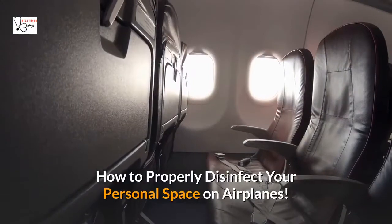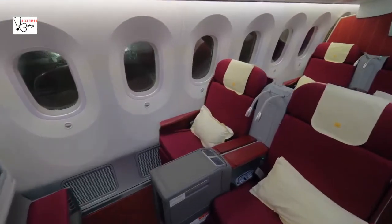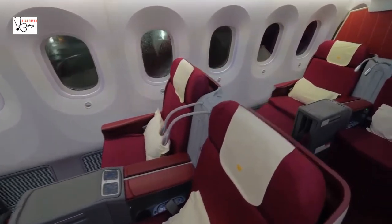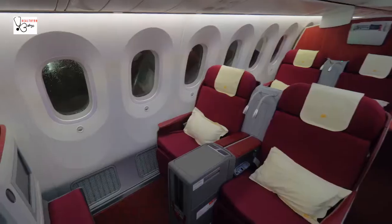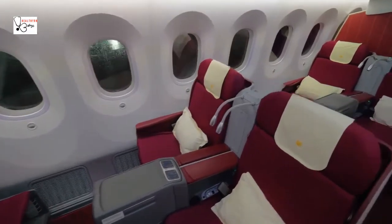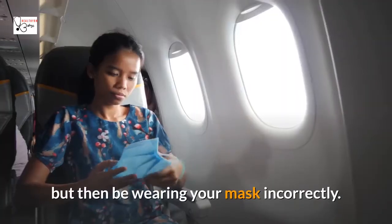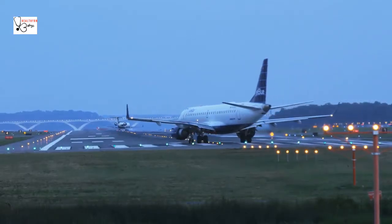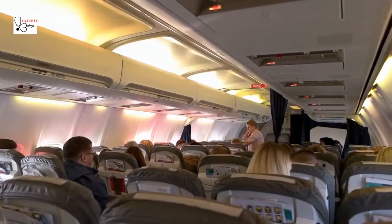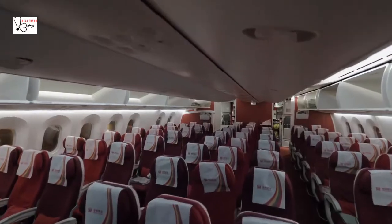How to properly disinfect your personal space on airplanes. If you travel on an airplane, remember that social distancing, when possible, a mask, and hand hygiene are the most important measures for protecting yourself against the coronavirus. You don't want to be focused on cleaning everything around you, but then be wearing your mask incorrectly. Before your trip, visit the airline's website. The company will have detailed information about how airline personnel are cleaning and disinfecting the cabin.